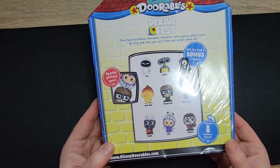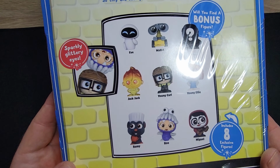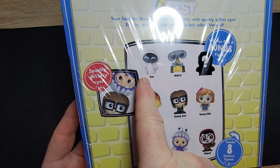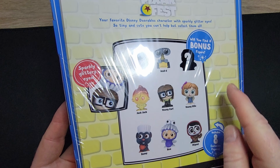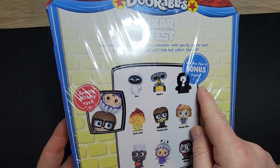I have a Doorables collection, and I'll show that in a second. But here are the 1, 2, 3, 4, 5, 6, 7, 8. There are sparkly eyes, and there's a chance that we could find a bonus figure.